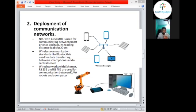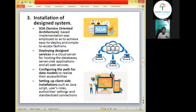Now, the third step was the installation of the designed system. So, an IoT-enabled real-time machine status monitoring system is designed and developed as an entire solution for the test bed. This platform uses an SOA-based implementation to achieve easy-to-deploy and simple-to-access fashions. After that, the paths of the data models can be configured so that their accessibilities could be realized. Finally, the client-side installations such as JavaScript, user roles, authority settings, and standardized connections are set up.